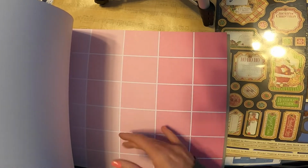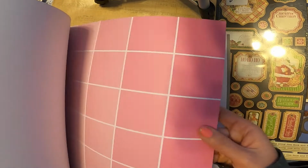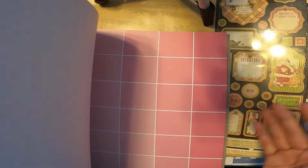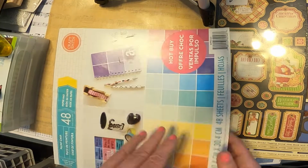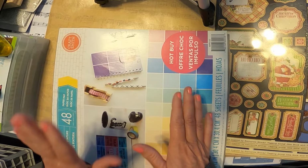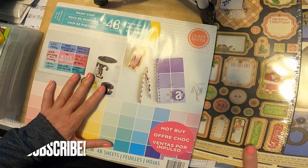I picked up this paint chip paper pad. Colors match, so when you're using, say, the Cricut and you're doing layering, you just have to put this one sheet on and you can cut all the pieces to the set. So I was very excited to find this, and I got this for $1. So yeah, this was a great last minute yard sale haul.